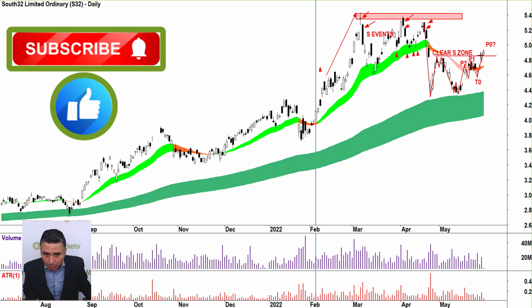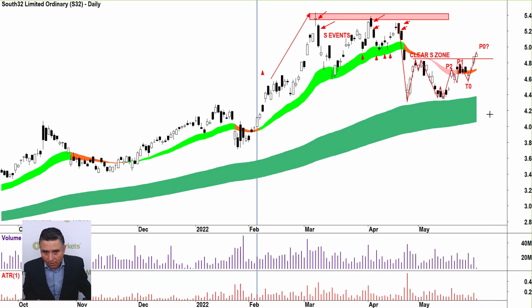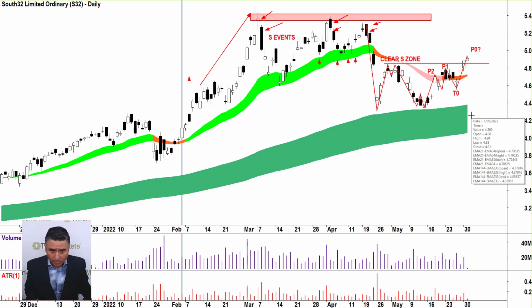But I think once we close above that level, so that high there is 484, call it 485, and then we closed yesterday, the key was closing at 488. So I'm pretty happy with that. Today is a bit of a non-event so far, but it's not a terrible candle. So I'm happy on the basis that the price action has improved again to higher peaks and higher troughs.